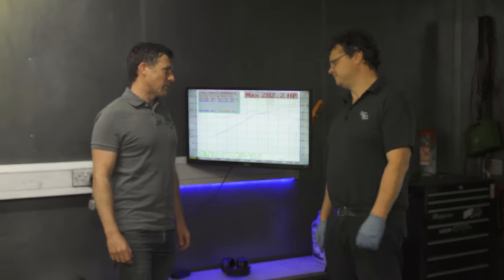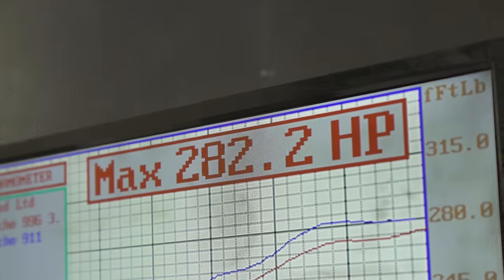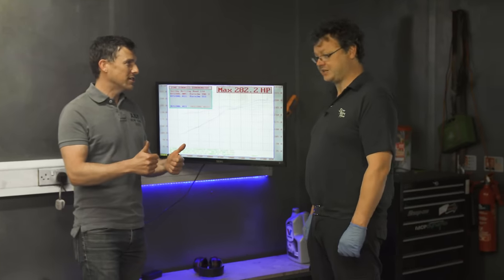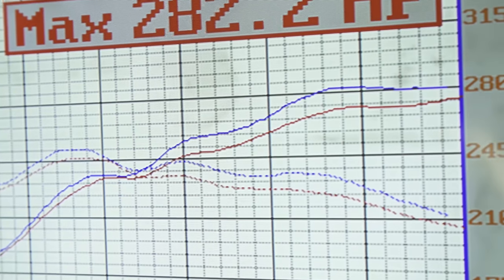Right, and Charlie, let's talk about this graph. So the red line is the old graph. The blue one is the new one. First, the good news. More horsepower. Yep, 7 horsepower up and 6 foot-pounds up in the mid-range. Which is good. Not quite 290, which is what I wanted. And we've still got that wavy graph.